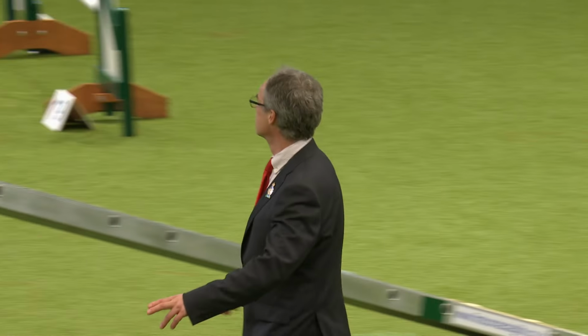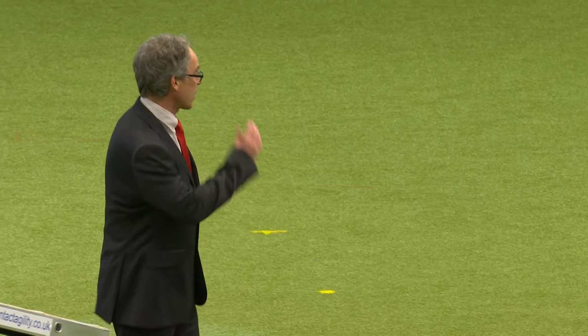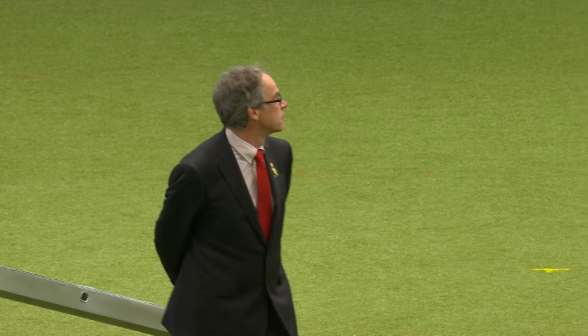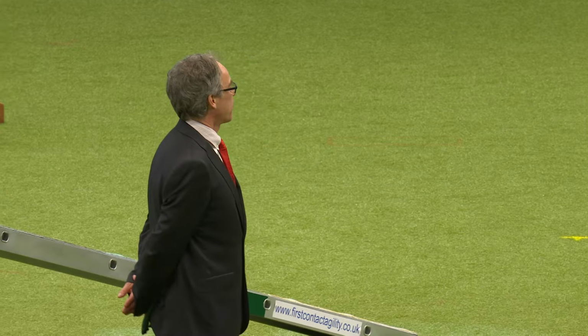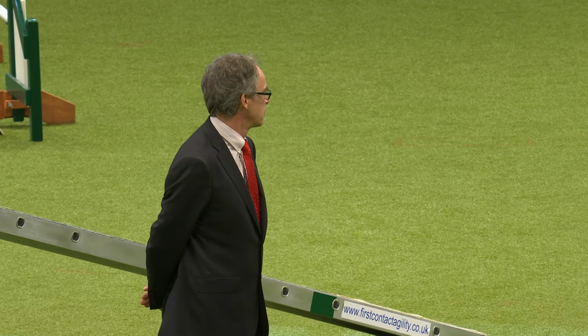So, our first team in, kicking it off is from, oh my word, they're from Glasgow. We've got the XL Dog Agility medium team from Glasgow. They're standing out like sore thumbs. See if we get them around here.